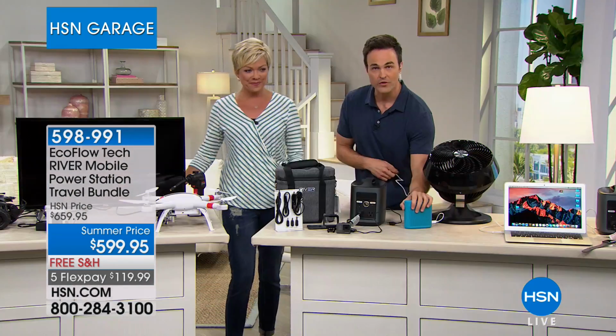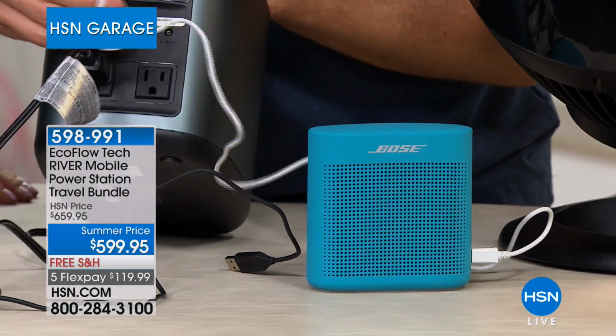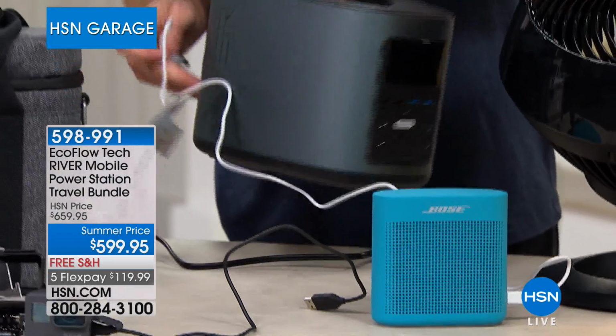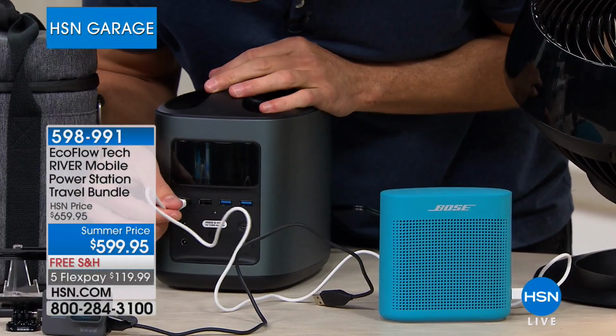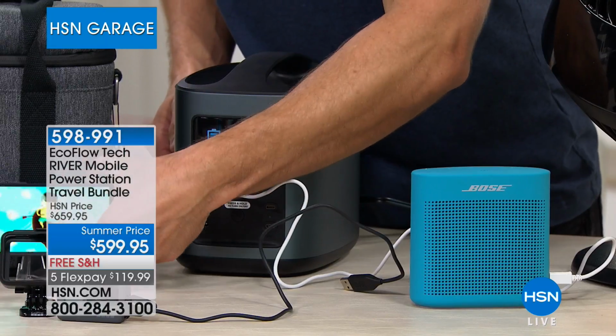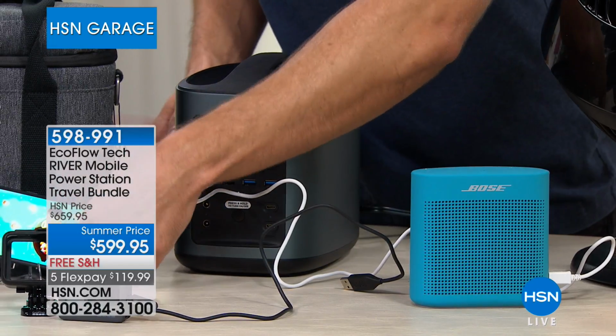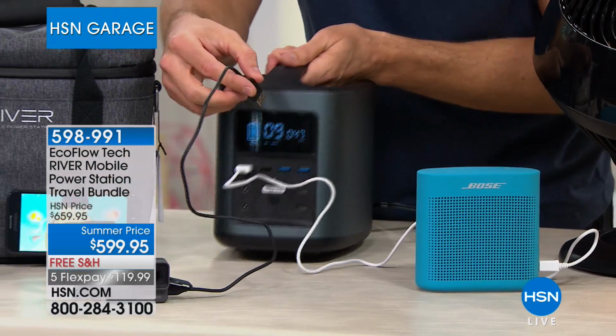Also, with our speaker right here, we need weather reports. We'll go ahead and plug that in. And you see the EcoFlow River, it enables us to power through that with ease. I'm telling you, it is so much more powerful than, even though we're calling it a portable charging station, this is like a generator replacement option. And I must say, probably at half the price.